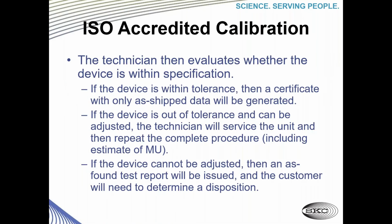The technician evaluates whether the device is in specification. If it's within tolerance, a certificate with only the as-shipped data will be generated. If it's out of tolerance and can be adjusted, the technician will service the unit and then repeat the complete procedure, including the estimate of measurement uncertainty for all of the 5 new flow points. And if the device cannot be adjusted, an as-found test report will be issued, and the customer will need to determine a disposition for it.